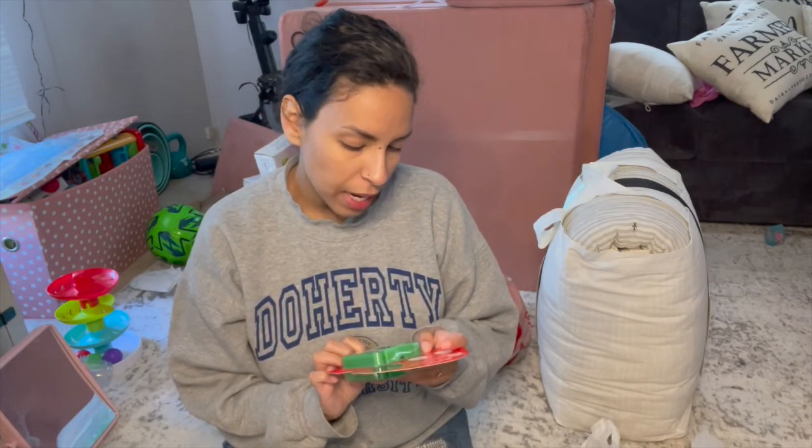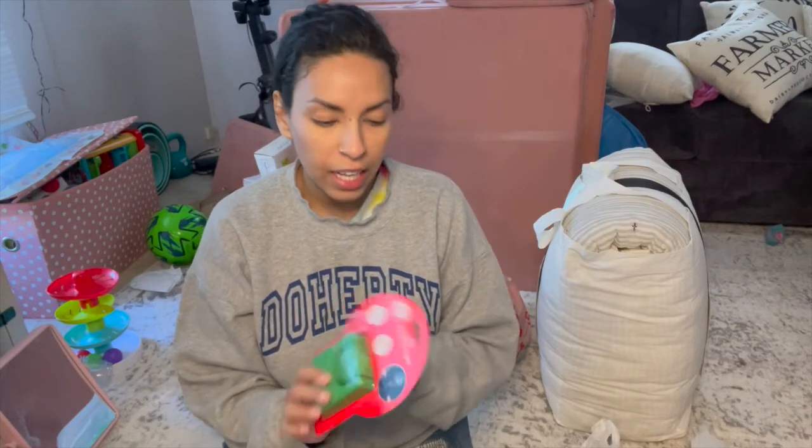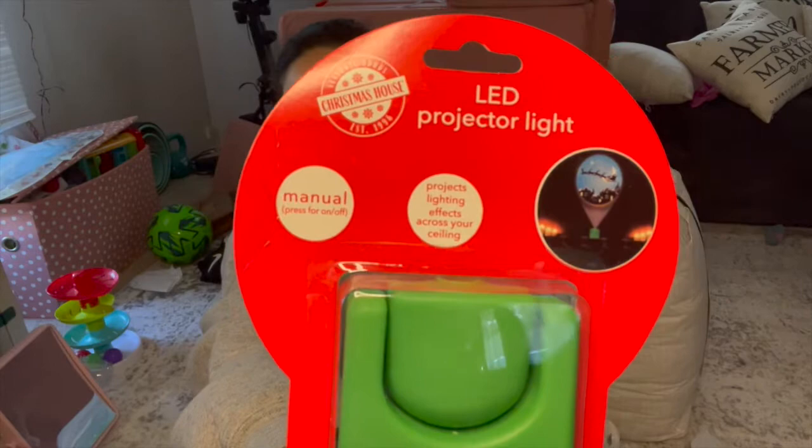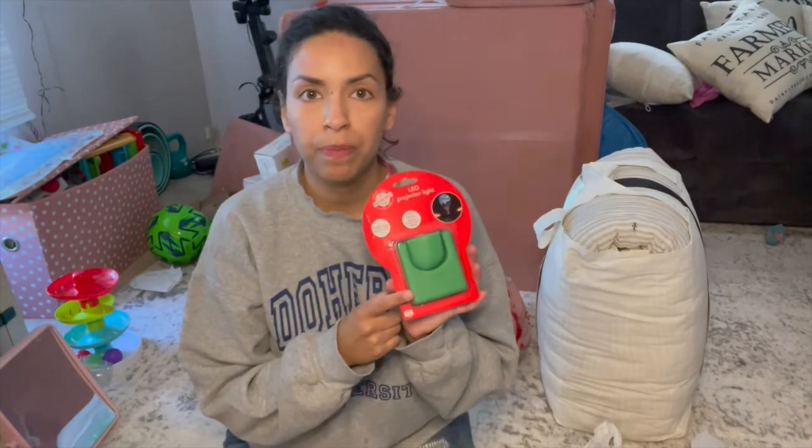It says projects lighting effects across your ceiling. And I thought, how cute is that? So this was $1, you guys. I'm like, if it doesn't look that nice, it's $1. So who cares? So I thought that was cute. If it does end up looking cute, I'm probably going to put this in my daughter's room. And then if I do end up liking it, I'll probably go back and get another one.